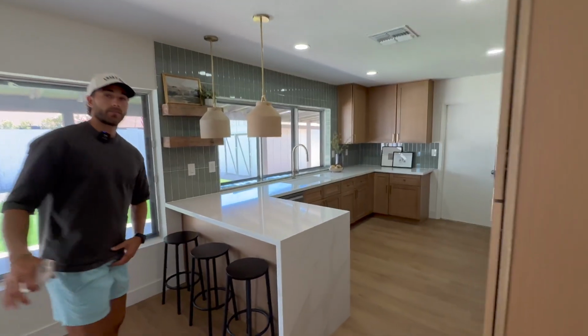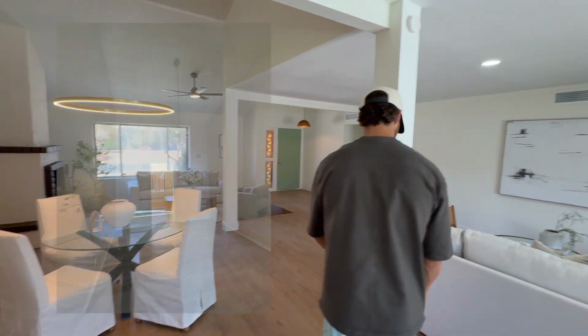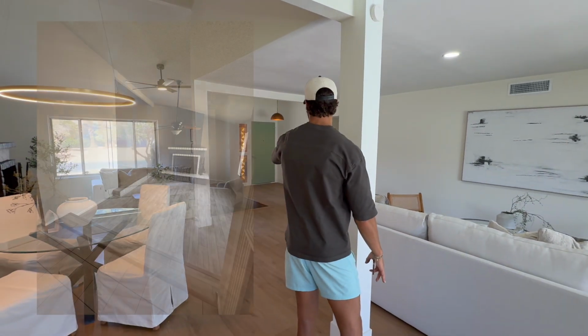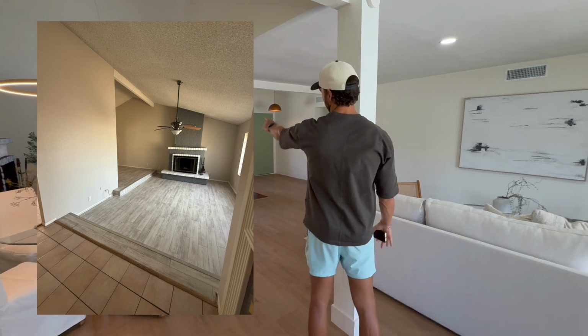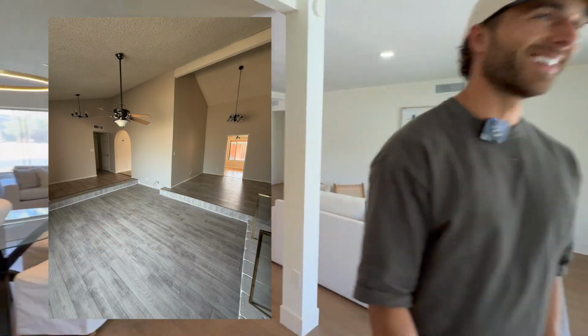We opened it up quite a bit, actually. If you guys remember, we had 2 walls that separated, a doorway right here. This was all closed off. That area right here was all, I don't know, I'll post a picture so you guys can get an understanding.